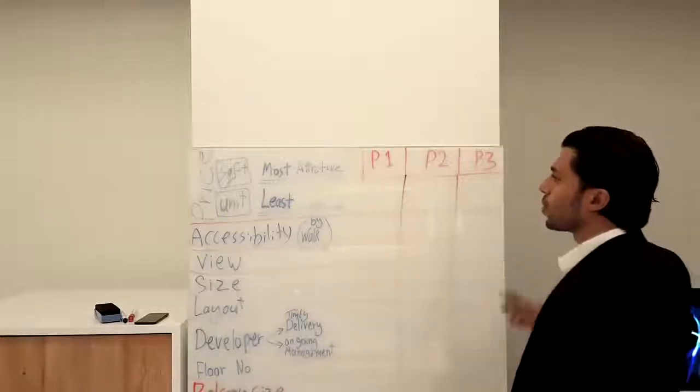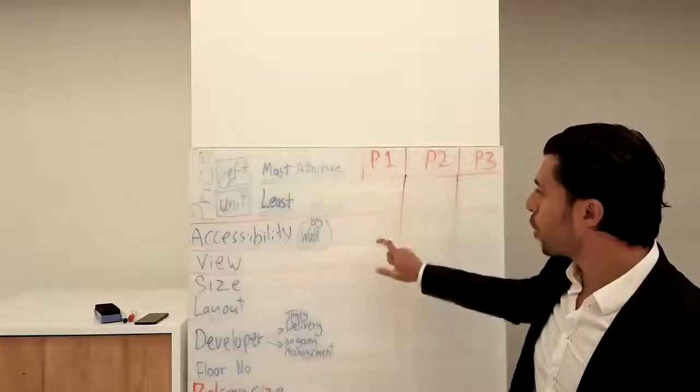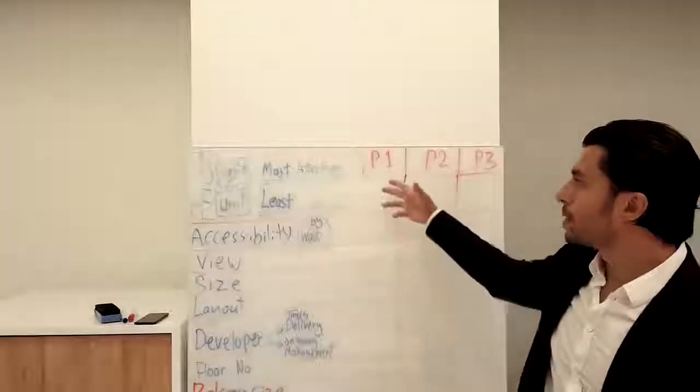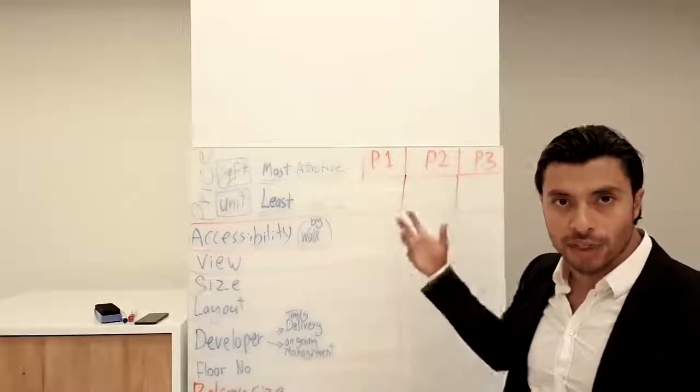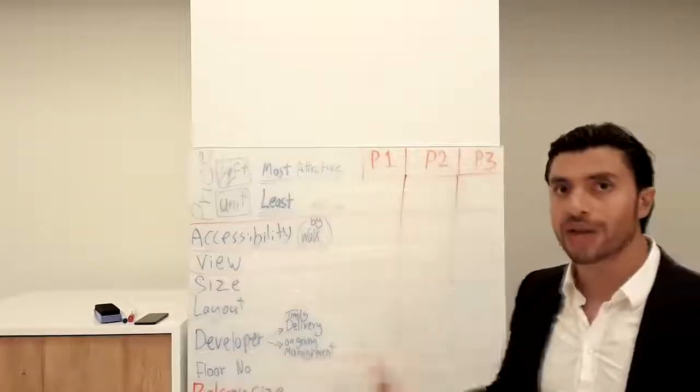So you have to look at each of these parameters, at each of these factors in the light of every project, so you understand which projects offer you the best. So maybe this project will offer you the best view, the best size, the best layout, but then the price does not justify, or these parameters do not justify the price or the rate per square foot.